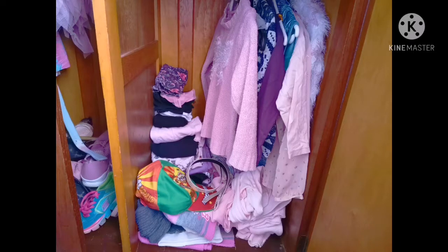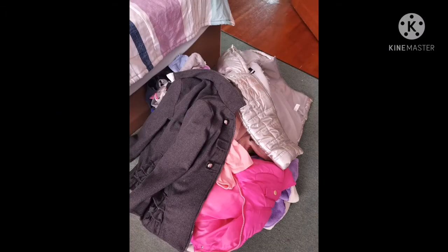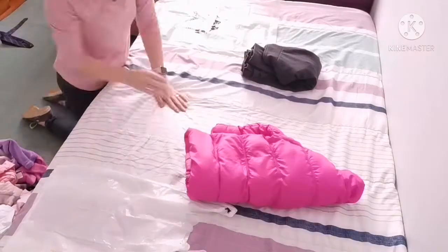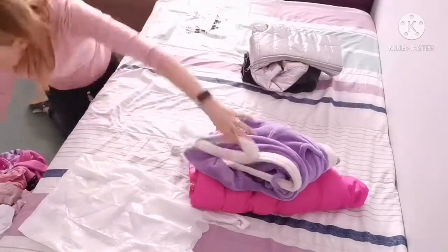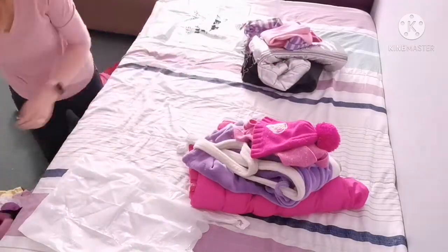That is done. So that is some folded and the rest is hanging up, and those are giving away piles. And I am going to divide everything into two separate bags, one for each child that I have in mind. And I am sure that these clothes will get them through another season before they start outgrowing them as well.